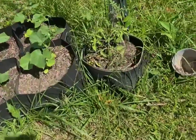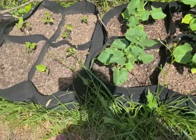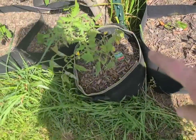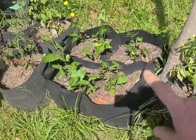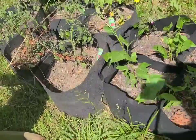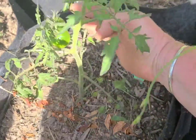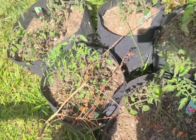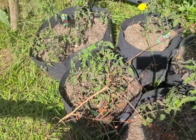And over here in these I have more tomatoes, zucchini, lots of bush beans, tomatoes, more bush beans, tomatoes, bush beans, tomatoes. And look, we have a tomato. Look, we got two! These are called Black Princess. Oh, we got more over there. Here and here. Yay!